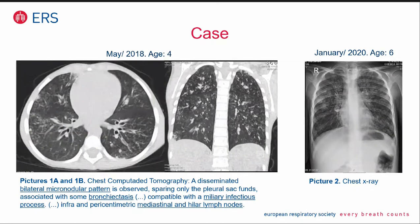The chest CT scan you can see on picture 1A and B was done when she was 4 years old, and already it shows a bilateral disseminated micronodular pattern, sparing only the pleural sac fronts, associated with some bronchiectasis, which is compatible with a miliary infectious process. Picture 2 shows our latest X-ray.